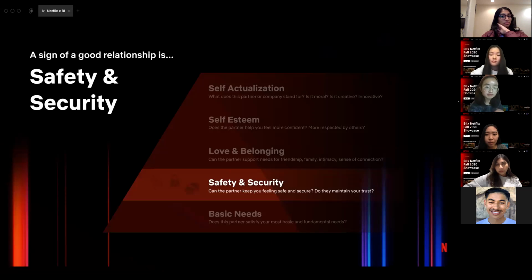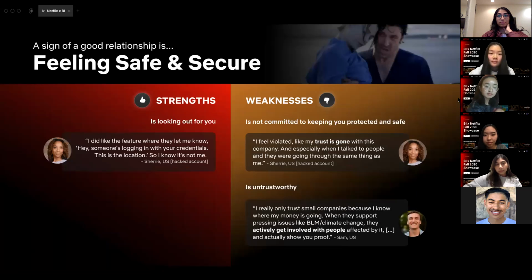So the next level of the pyramid is safety and security. In a good relationship, your partner looks out for you, and Netflix does this by showing basic login activity to warn you whenever someone is using your account. However, your partner should also be fully committed to keeping you safe and protected by resolving issues with hacking, as well as giving proof that large companies can be trusted, but some members do not feel this way.